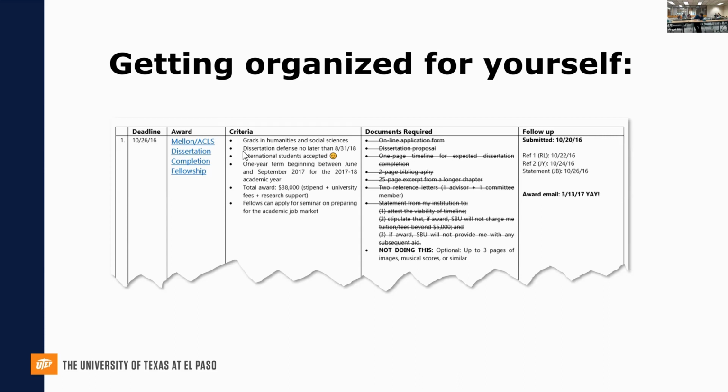Something else about reference writers: set them up to be successful. Give them an email that tells them exactly how they're going to make their submission. You need to be looking for an email from the Fulbright student program. The deadline is X, and in some cases, if it requires an institutional competition before the national level, you may even have an internal UTEP deadline. Very rare at the stage that you all are at, but it's been known to happen.